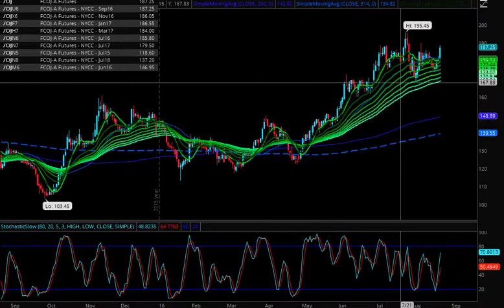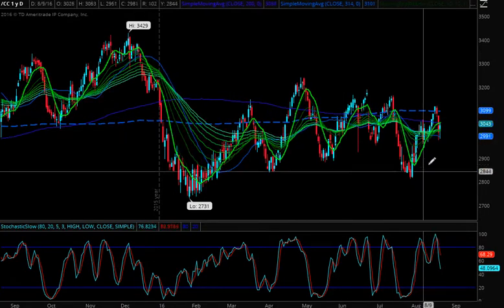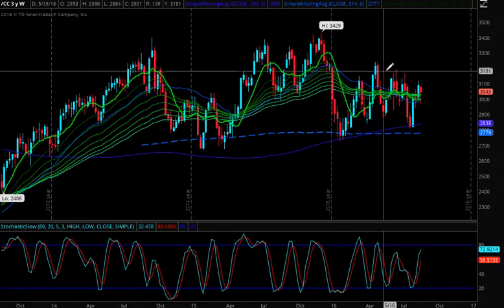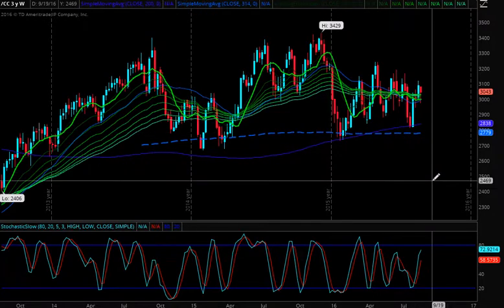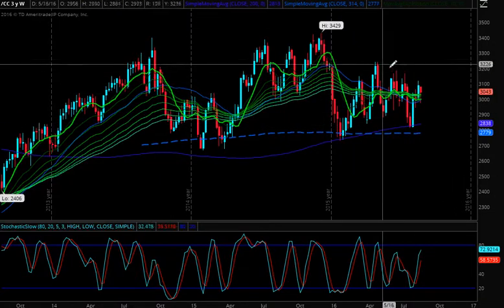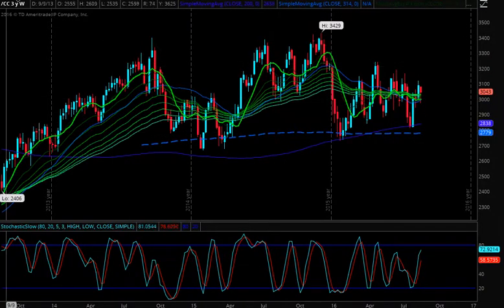Let's do cocoa. This is just a range trade. This is a sloppy mess. There's nothing really to do there. You want to play the ranges on cocoa, you can, but it's just really choppy. So you've got to break below pi for anything a little bit more constructive to play out. And then all these highs. So you just play a range here, 3,200 to 2,700.